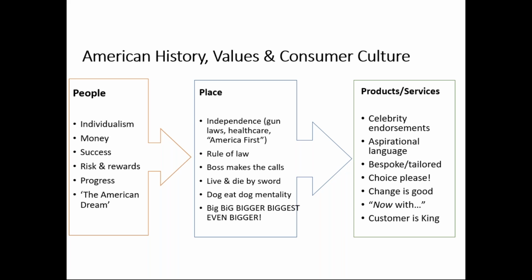Because us Brits, we don't necessarily class each other according to how much money we've got. Usually it comes down to whether you drink wine or beer, whether you read the Sun, the Daily Mail, or the Guardian, your accent, what school you went to, these sorts of subtle things. In America, that doesn't really work. It's about money and success.